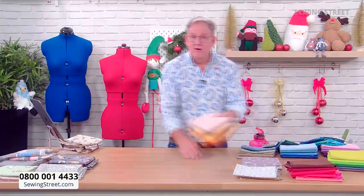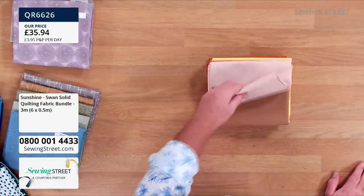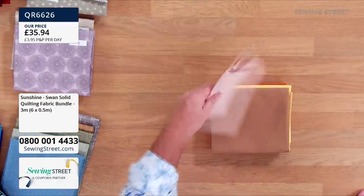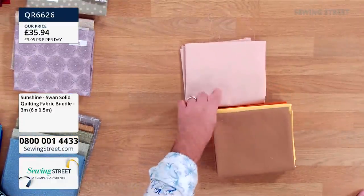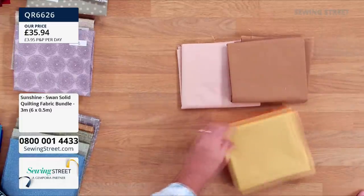Okay, this beige one apparently is Sunshine. So you get this one. Now, are these half metres or metres? Okay, half metres. They feel that thick, don't they? So you get cream.